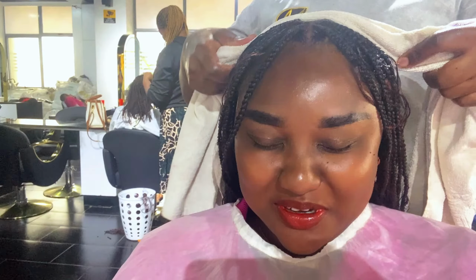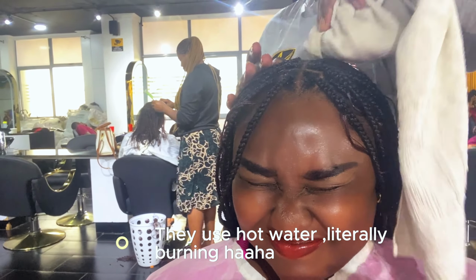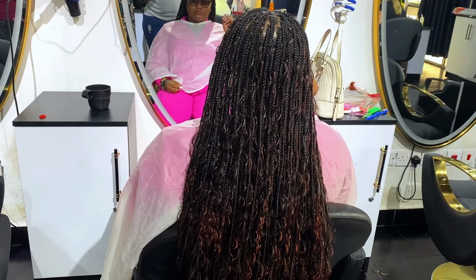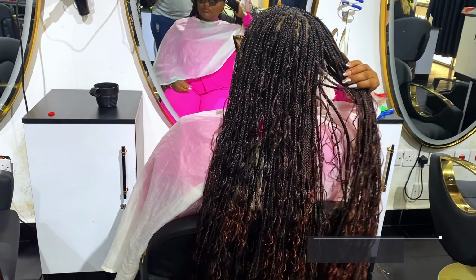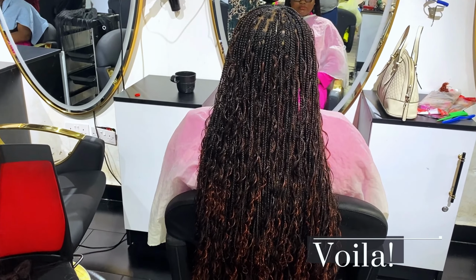So anyway, for a long time I haven't done braids, but then I just decided to get these nice long braids because I just love them. I've seen some black influencers rocking this hairstyle, and I was like, let me try it out and see how it looks. I really loved how they did my hair.